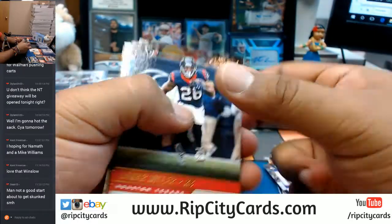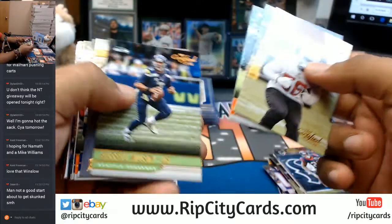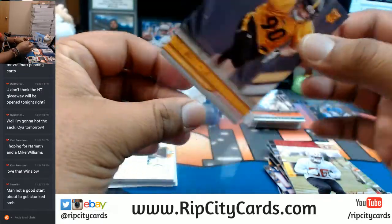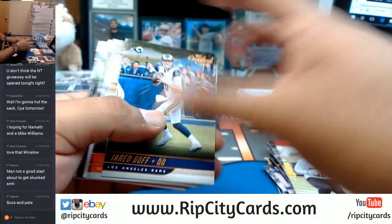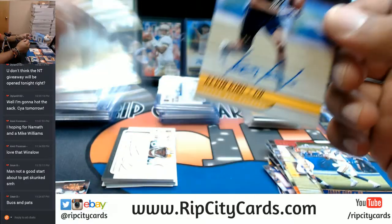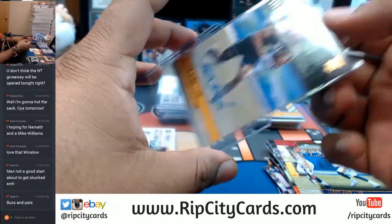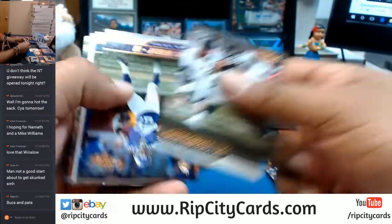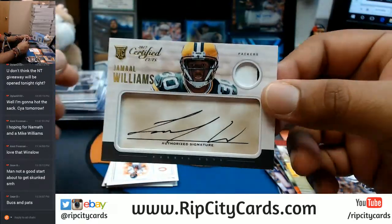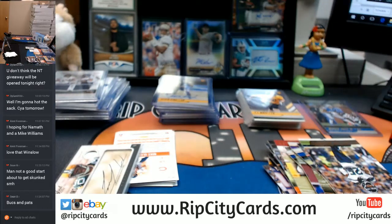What do we have here? $3.99, TJ Watt for the Steelers. For the Packers, Kevin King to... $1.99. Jamal Williams with the auto for the Packers. That's going to be a $1.30.